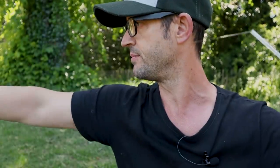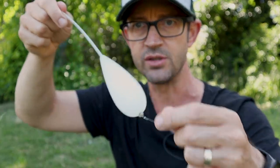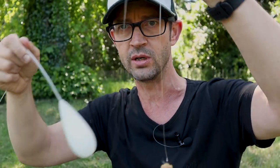So you've got main line down to the controller, fairly short hook length, through to a trimmed down pop up. And that is the rig that I will use for all of my floater fishing. The only thing that I vary is the length of that hook length. So that's my surface rig. Let's get back to the fishing.